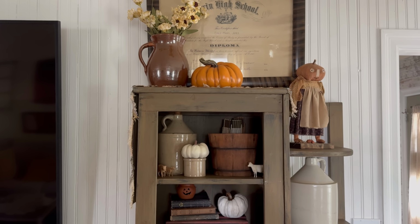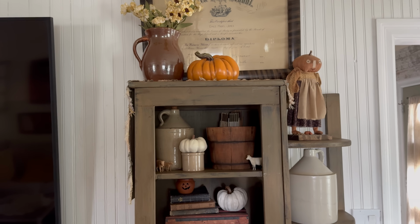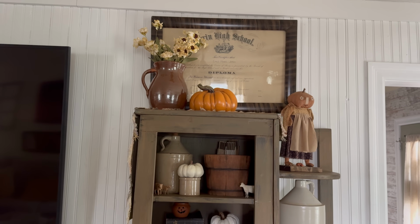Okay, so I'm going to cut away and I'm going to show you what this shelf did look like before adding fall. And then I will show you what it looks like now.